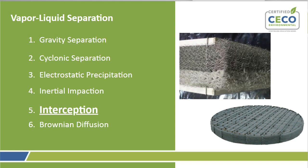And similar to the vane separator or the inertial separator, this droplet will tend to want to go in a straight line. The gas obviously is forced around the target, the solid wire there. And the larger the droplet, the more it wants to go in a straight line and hit the target. Now this is a more difficult, tortuous path, so it's going to be more efficient than the vane style separator on a given size droplet.